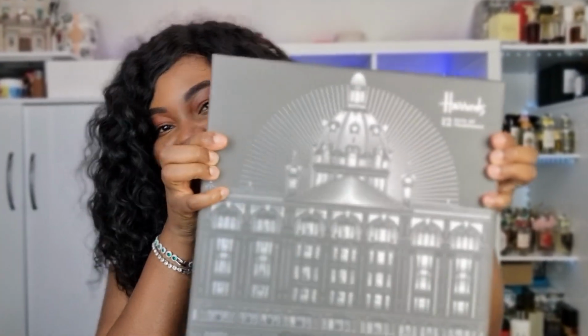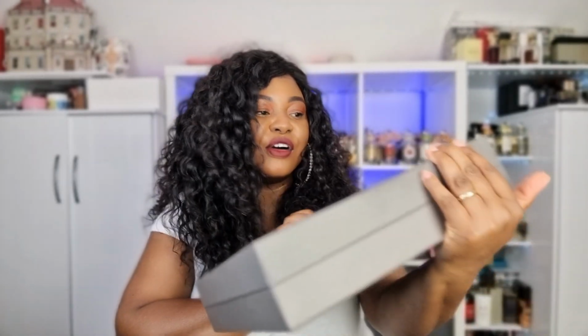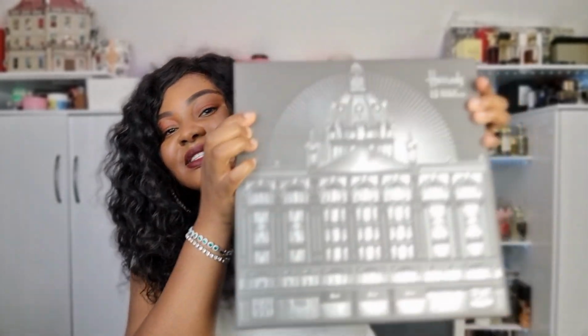So the next perfume on my list is actually this one from Harrods. I have the 12 Days of Fragrance by Harrods. Now this sold out, I believe, in an hour. Now I stayed up all night, guys. I stayed up all night. I was like, I've got to get this in my life no matter what.